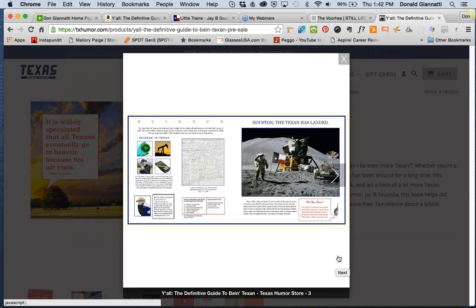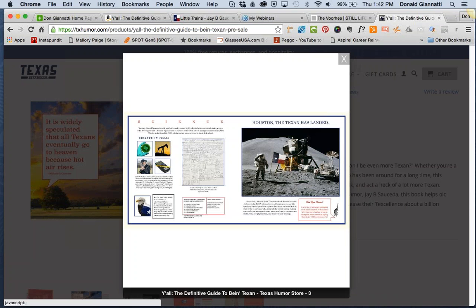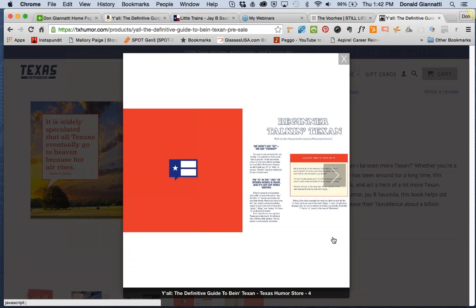Same thing goes for this sort of section. This is chapter 1, and it's very much like an encyclopedia. We went in and filled in a lot of these boxes and came up with little concepts and stuff that weren't necessarily part of the manuscript when the book was being written. The manuscript looked a lot more like that next page, the beginner talking Texan that you looked at, where I wrote out paragraphs and sections about how to function as a Texan.